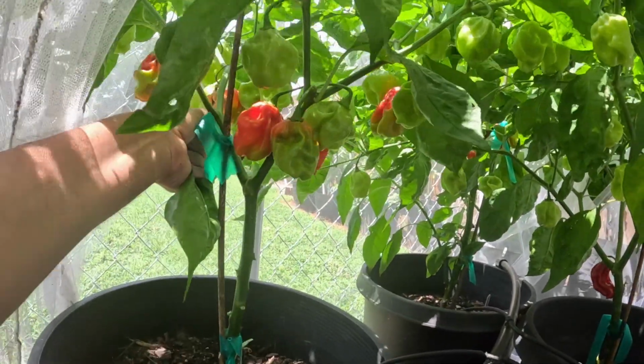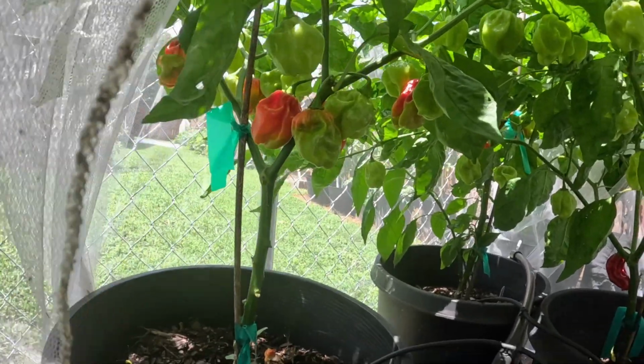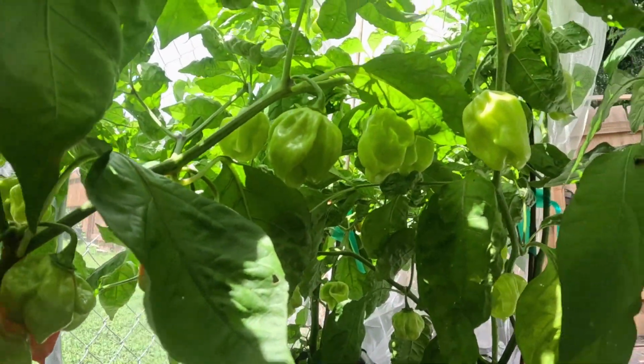Let's go over here to the front plant. The sunshine might affect some of my video. As you can see, there are peppers all over the place.